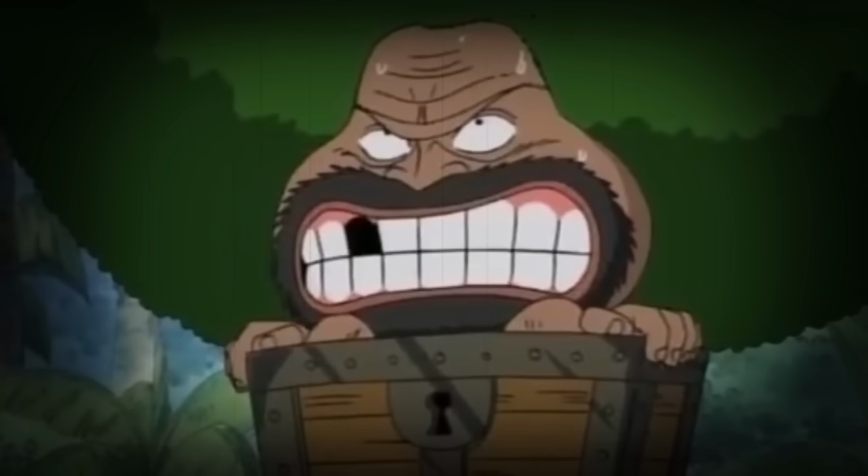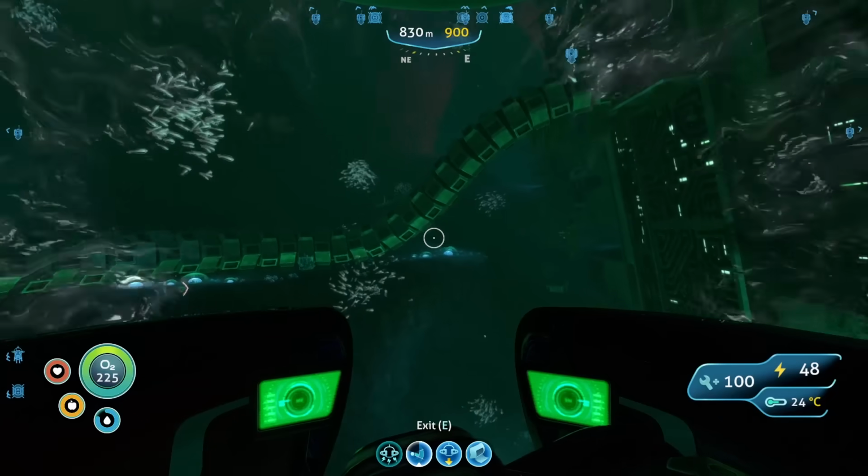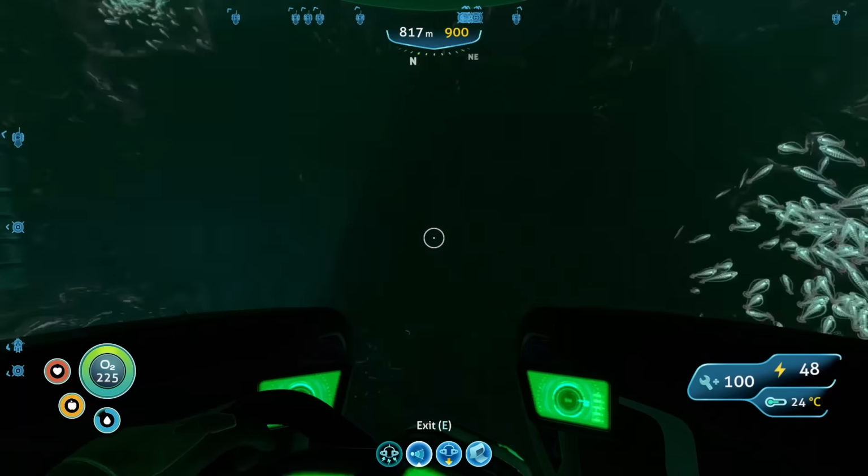Gaimon, the little chibi afro guy in his chest. There you go, all right? Not hard. This is the one we know about. Yeah, this is the cube. I was like, oh my god, dude, look, I just immediately found another alien base. Wow. Good scan, that's an alien base.